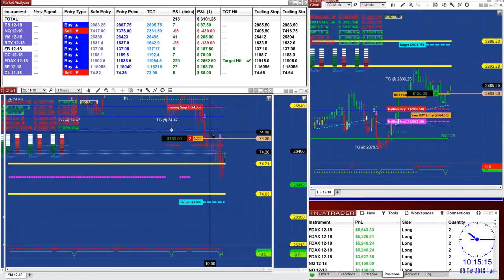Okay, this is your lucky day, guys. Here is your ES going your direction and your CL going your direction. If any of our traders are chatting on the Skype, let me know if you are in any kind of trade, please.